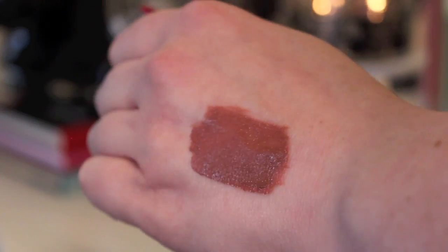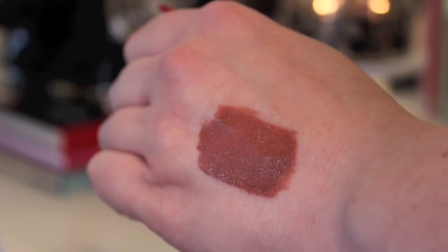This color is gorgeous because it's a great everyday color, but it's also a little vampy just because of the formula of it. So I'm all about it. I've been wearing it to death lately, and usually I'll just wear it with a very simple bronze one-eyeshadow look on the eyes with a very simple winged eyeliner, and then the brown lipstick, and I'm good to go, and I just love how it looks.